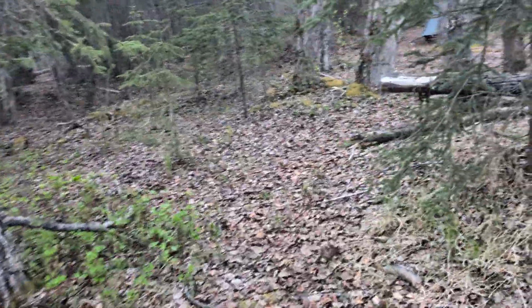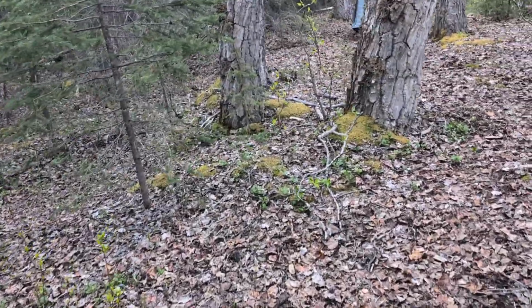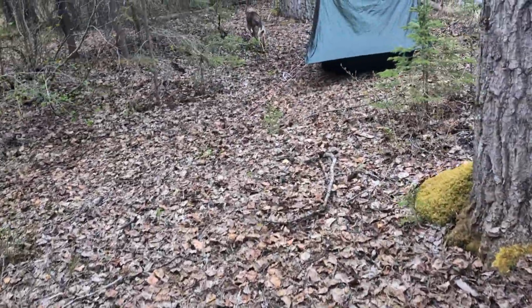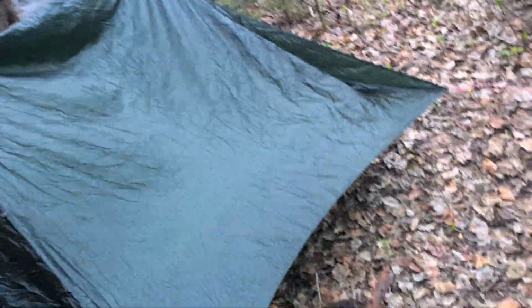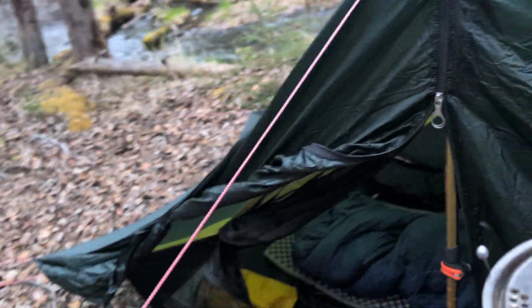Doesn't really get dark. It's almost June. Solstice is June 21st. You know, it kind of gets darker at night. And here we are in our little nook in the woods here. Yeah, I just like to have this water so I can make coffee right away or some warm water without having to get out of bed.